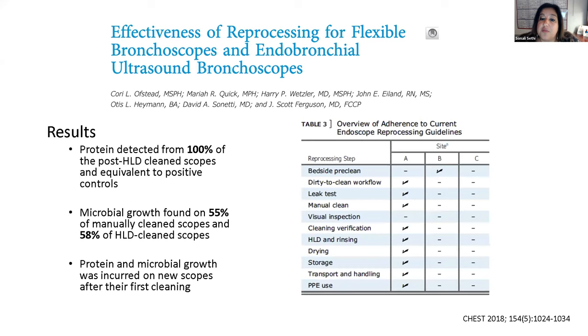Microbial culture samples were harvested from ports and distal ends using sterile swabs. These were moistened with sterile deionized water and placed into transport medium. This was done the same at all three centers. Channel effluent was obtained using a flush-brush-flush technique, and channel swabs and effluent were then placed in a neutralizing broth. Proteins were detected in samples from 100% of bronchoscopes after manual cleaning.